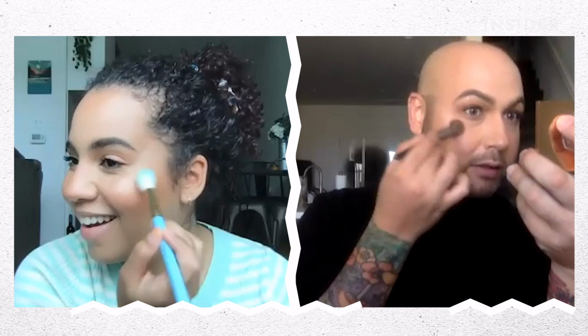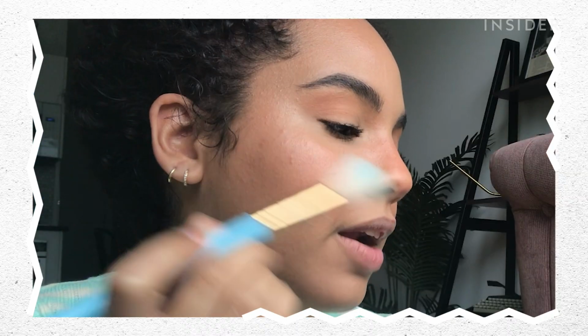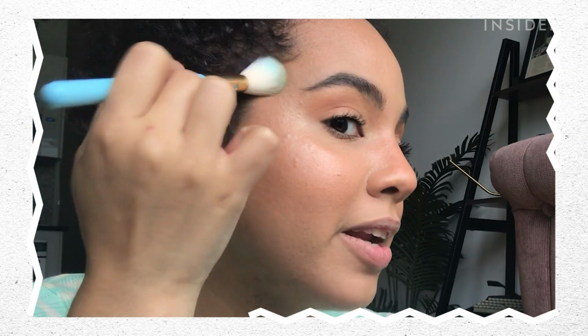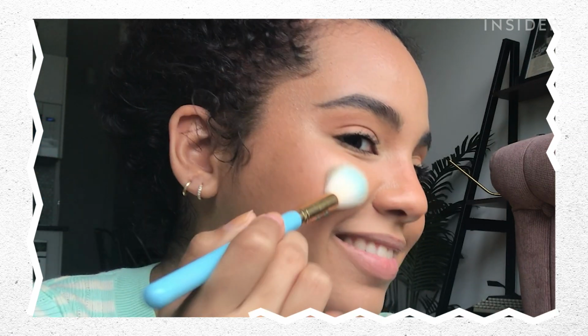I was always too scared to put on highlight after spraying my face because I was like, oof, I don't think the world is ready, but it's ready now. Oh yeah.